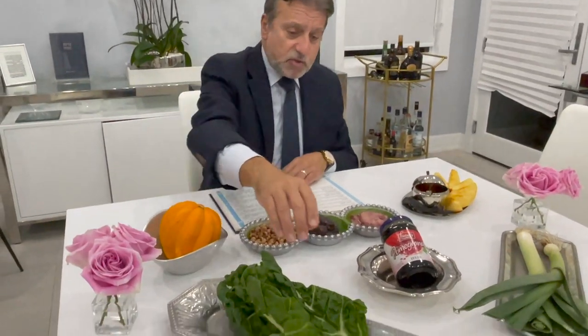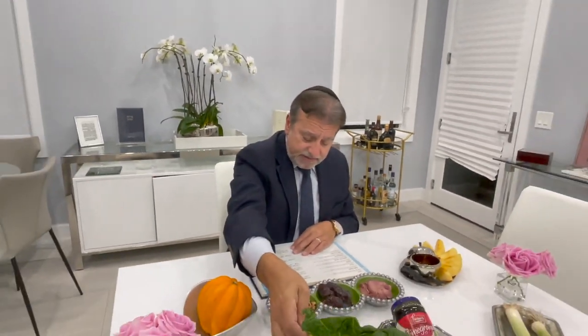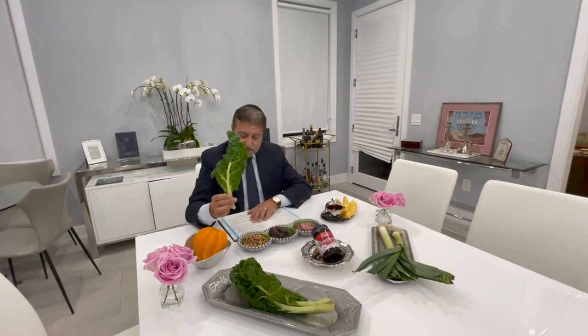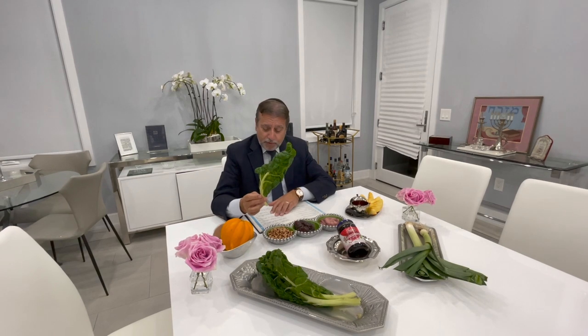The third type of food that we eat that night is known as the salka or the selek, and this is called Swiss chard. Swiss chard is a type of lettuce. It's called Swiss chard, and again, because in Hebrew it connotes the special blessings and wishes. So we take the Swiss chard. Again, you can also saute it, make pancakes out of that, or cook it however you like to eat it, and recite the following before you eat it.